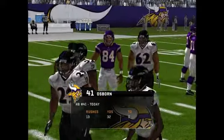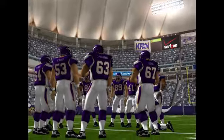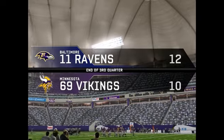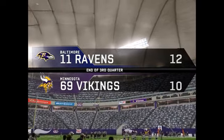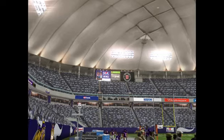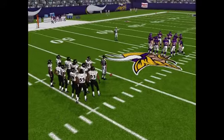You can't have a good running attack without blocking. But blocking alone won't get you what you need. You've got to have a back who can find the holes when they're there. It's a two-point game as we head to the final quarter of play with the score Baltimore 12, Minnesota 10. And we'll start the fourth quarter.